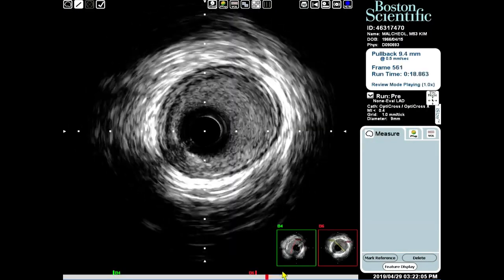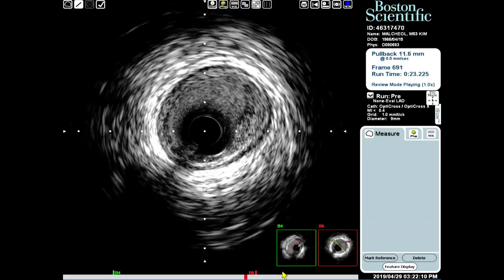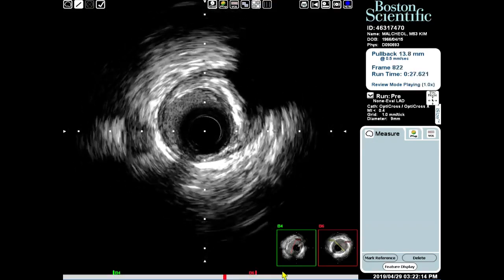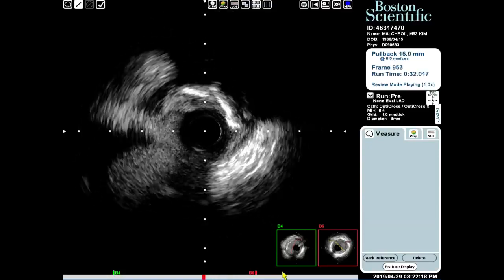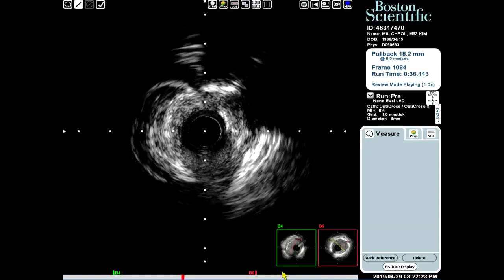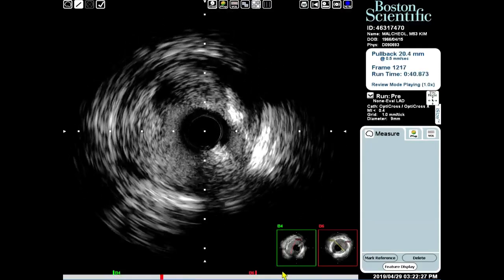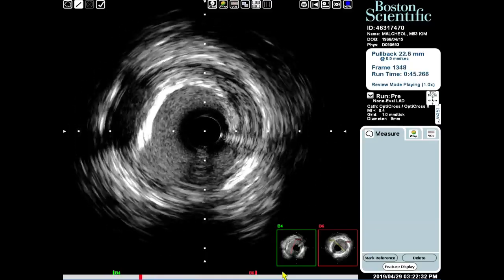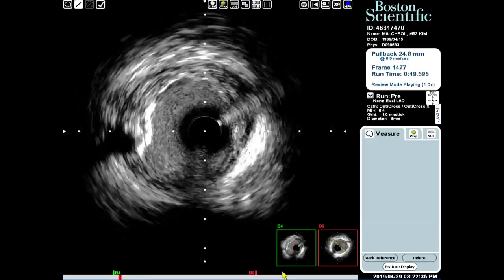We checked the IVUS from the proximal LAD, and you can see the vessel size is about 3.5. Just proximal LAD, the disease begins, without concentric calcification. Here, this is the left main, very tight disease, and vessel size is about 4.5. The disease is very severe in the LAD main bifurcation.